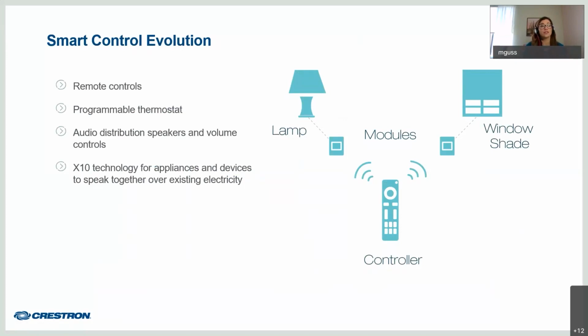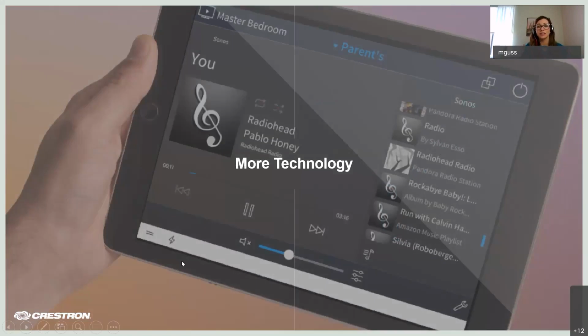When it came to things in the home that are more geared towards entertaining and enhancing the lifestyle in the home, audio distribution, speakers and volume control evolved. That gave the client the ability to choose what they want to listen to in what room and control that volume. And then there was even a technology called X10 that was developed in the 60s that allowed communication over existing power lines. And then the big next step to that was wireless. That is really where we saw our industry evolve and where smart home technology has become a standard expectation in the home.